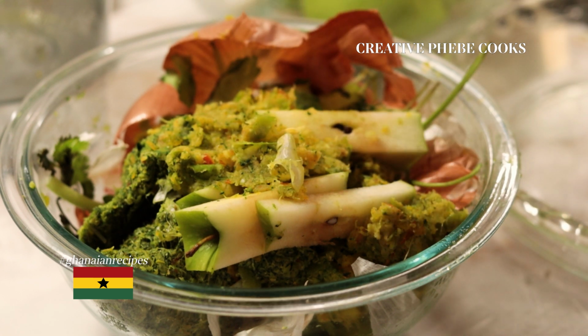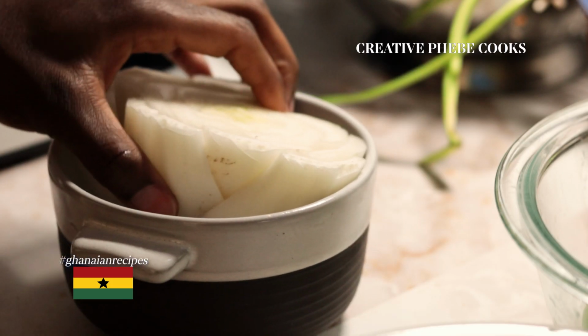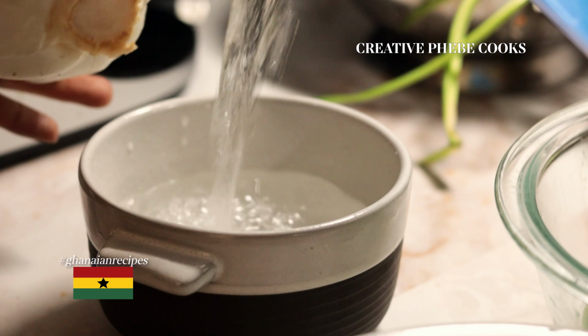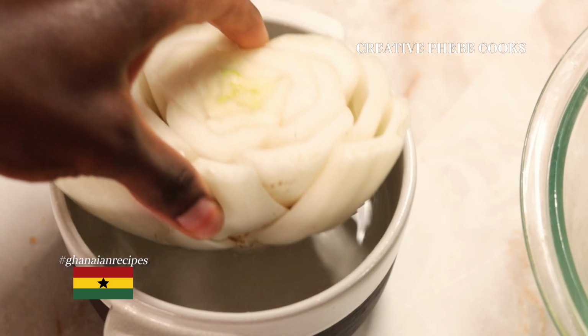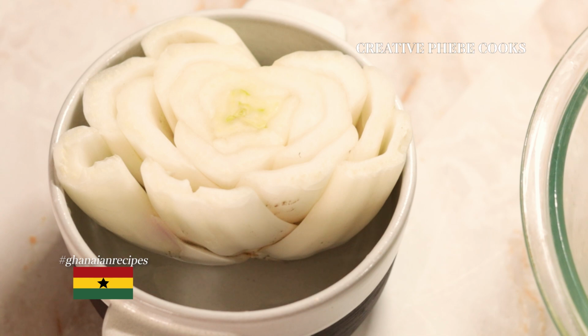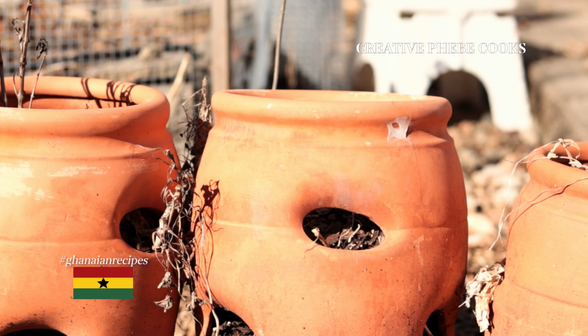Now save all of the residue, which you can add to your compost. And I'm going to be regrowing the bok choy leaves by steeping the root of the bok choy stalk and just set it in clean water and let it do its thing. In a few days, it will grow some leaves. Let me know if you tried that method.